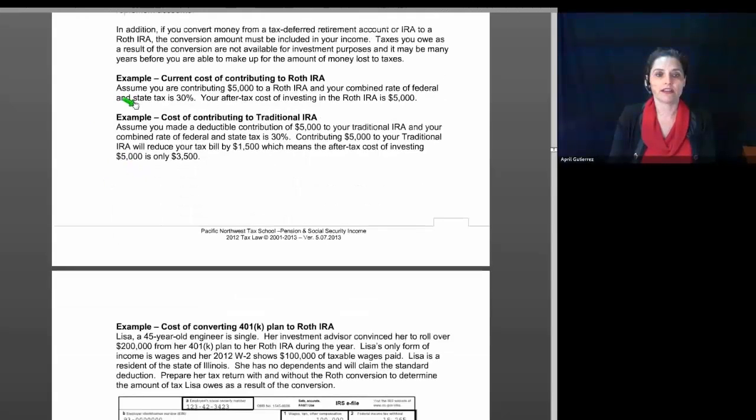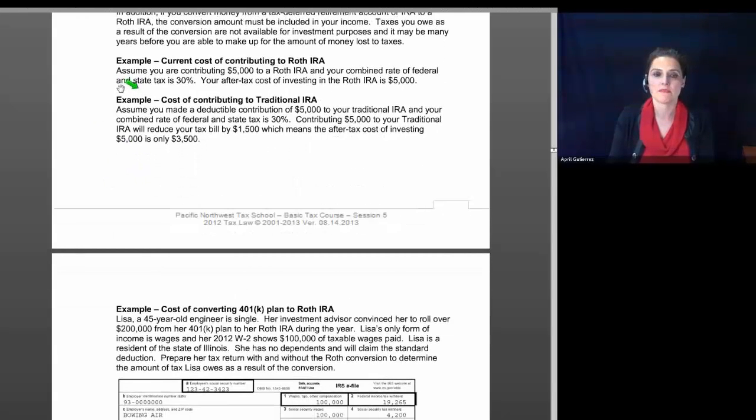So here is an example, the current cost of contributing money to a Roth IRA. Assume you are contributing $5,000 to a Roth IRA, and your combined rate of federal and state taxes is 30%. Your after-tax cost of investing $5,000 is $5,000. In fact, you had to, of course, earn more than $5,000 just to have $5,000 left. So the extra money you had to pay in taxes is above and beyond the $5,000. But let's just start with $5,000 of after-tax dollars.